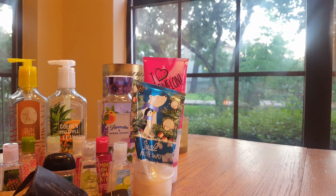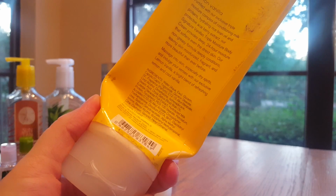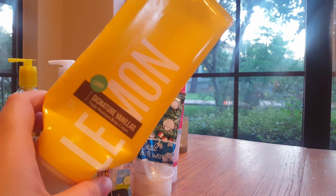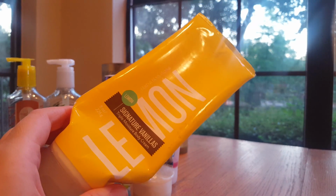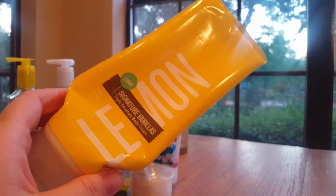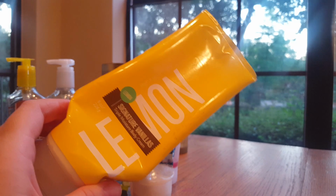Okay, so moving into my lotions here, I finished off a Signature Vanilla Lemon Body Cream. The notes on the back here are just lemon vanilla, a bright blend of refreshing lemon and cool vanilla. I miss the simple scent notes, guys. It's called lemon vanilla. It has lemon vanilla. I like that. And that's what it smells like. It kind of smells like a lemon tart, like a bakery item, just because of the vanilla in there. It's really pretty. I really love it.